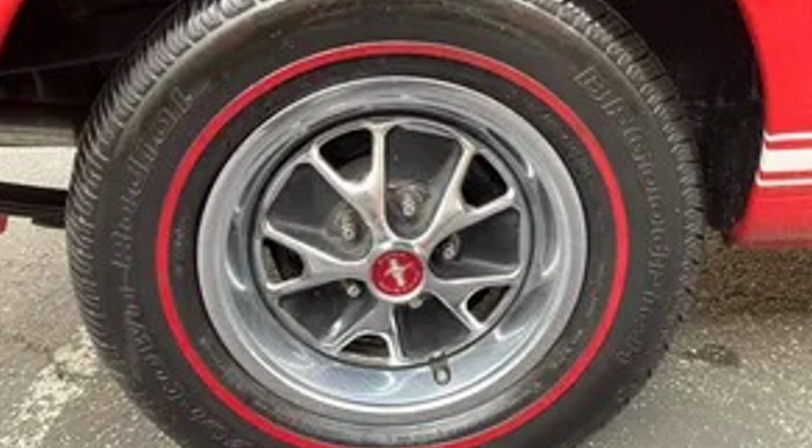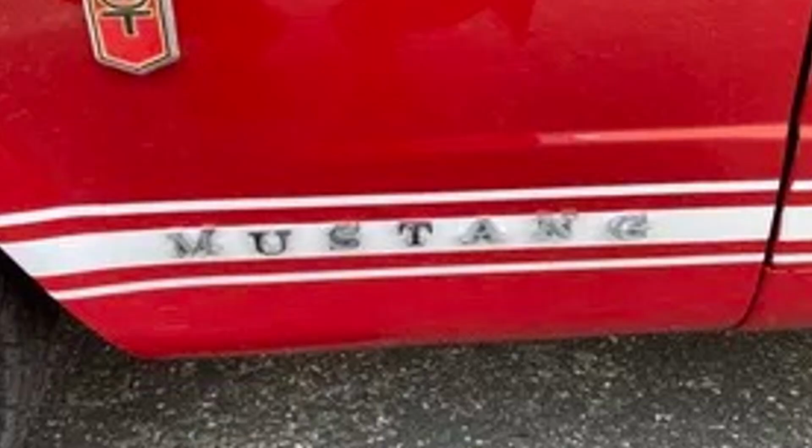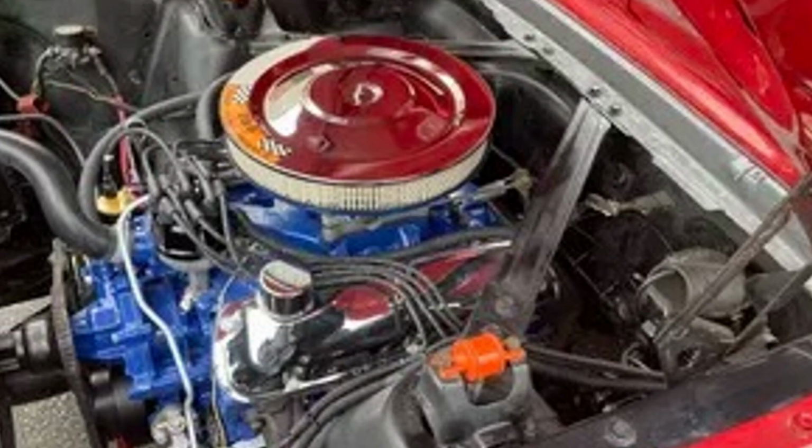Under the hood sits a period-correct replacement 289 Hi-Po engine, freshly rebuilt to factory specs with only about 100 miles of runtime. Originally rated at 271 horsepower, the Hi-Po featured solid lifters, unique heads, a higher compression ratio, and an Autolite 4100 4-barrel carburetor. Backed by a 4-speed manual transmission and a 9-inch rear axle with 3.50 gears. This Mustang is built to deliver the pure mechanical driving experience enthusiasts crave.